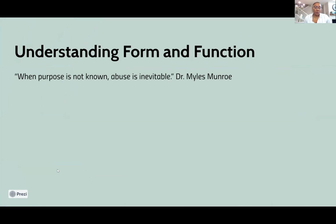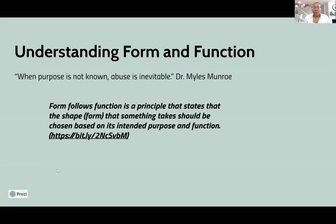And so I like this quote from the late Dr. Miles Monroe. I read a lot of his books, and I think that he's so prolific as an author, as a speaker, because he said this: when purpose is not known, abuse is inevitable. And I like that statement because if you don't understand the purpose of something, you'll never use it to its fullest capacity or to its fullest potential, because you don't understand why it does what it does. And not only that, why it's made the way it is, why it's made. And so that leads me to my next point.